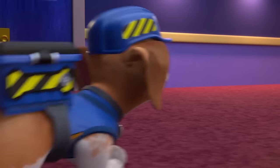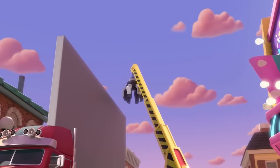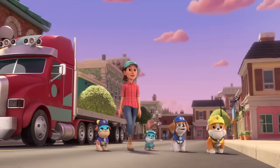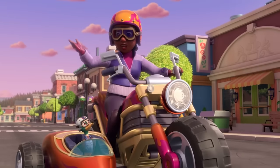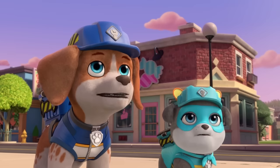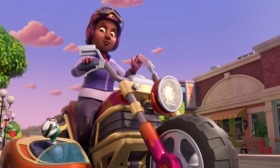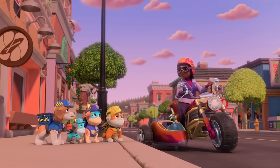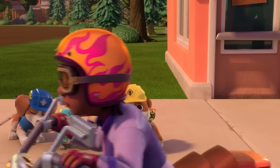Come on! Grab it, lift it! Now that's an entrance, and that's a screen. It's so big, it won't even fit inside the movie theater we built. Oh dear, without a screen, we can't show the movie. I'm sorry, Pups. I'll go let the folks in town know that the movie is canceled.